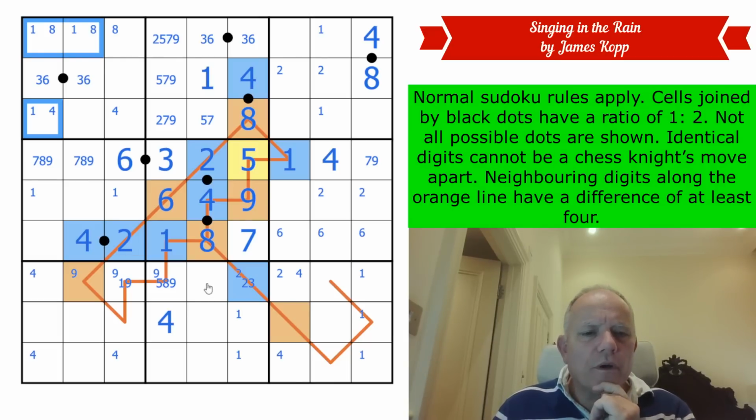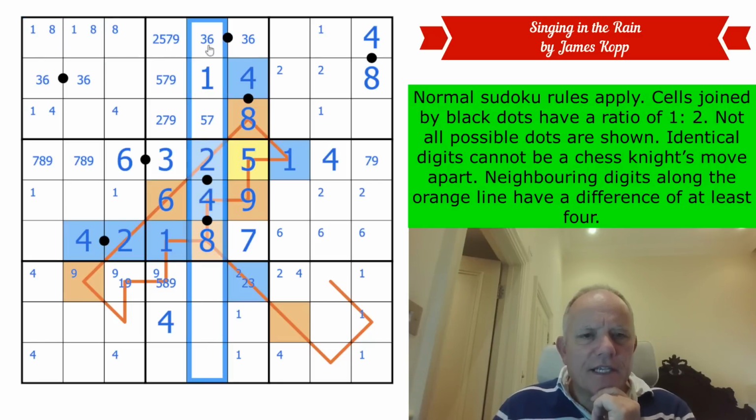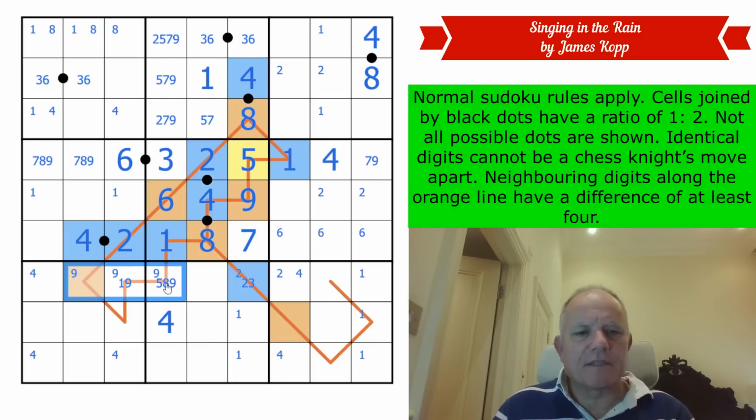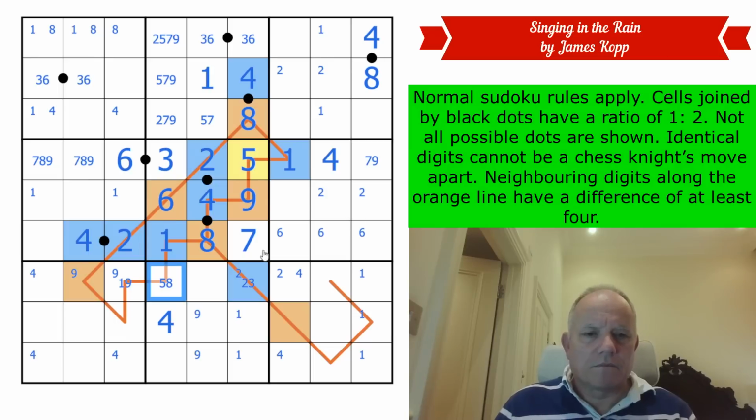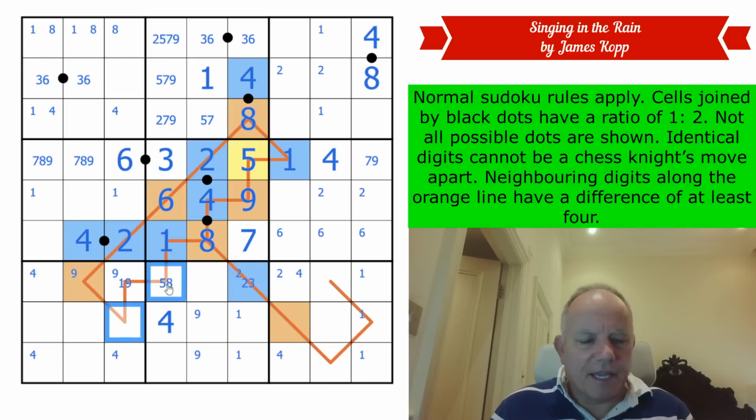Nine. Ooh, look, nine has to be in column five. Nine isn't in any of those, and it can't be there because nine is in one of those by the strange old rule. So nine is in one of these two cells in the column, and it's not here. Therefore, because we need the polarity change, it's in one of those two. Now, I still haven't ruled out five being in both of those cells, and I must bear that in mind.